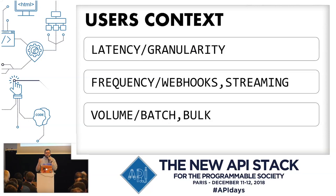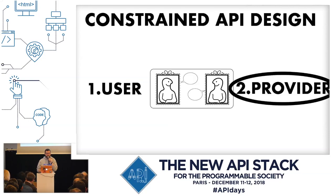So, as API designers, we must take care of how the API will be used to be sure to provide a relevant design that will really fit user needs. But the constraints may not be only on the consumer side. In the first part of this session, I told you kind of that you should focus on the user's point of view and forget what's really happening behind the API. Well, it's not entirely true.